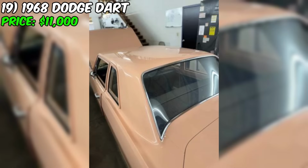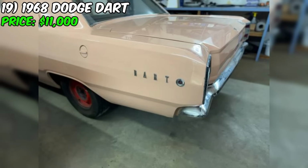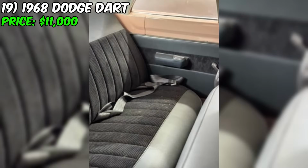This '68 Dart is rocking an original 6-cylinder engine and an automatic transmission, perfect for cruising down the highway or just taking a leisurely drive around town. And get this, it even has air conditioning. That's right, you can stay cool and comfortable while you're out there turning heads. The seller says the body and interior are in excellent shape, which is pretty impressive considering this car has been sitting for a quarter of a century.